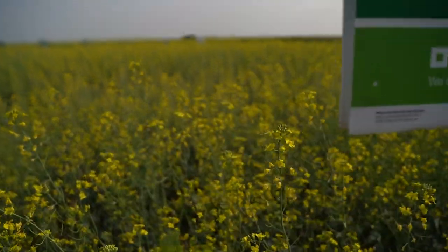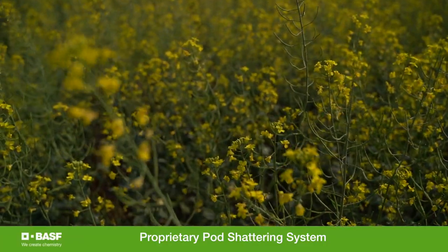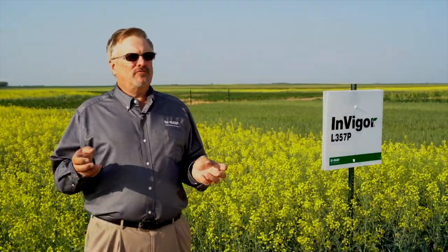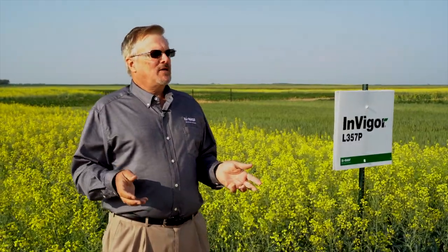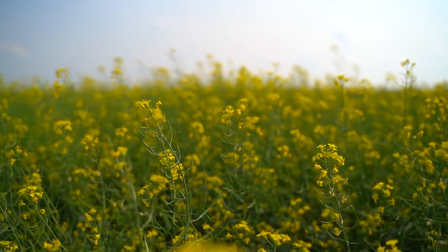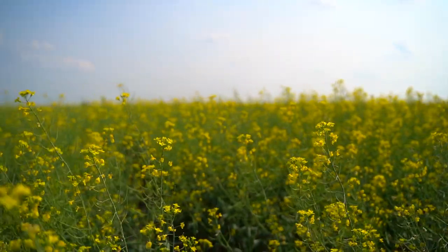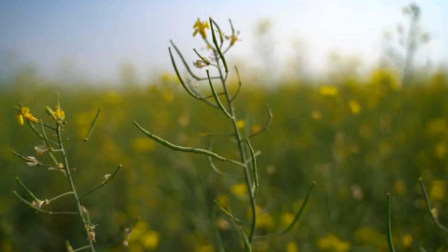the innovation leader. Our proprietary pod shattering system, that is a non-GMO gene that was developed by the breeding team, allows you to cut the canola standing so that you don't have to swath it. It retains its seed and resists shattering.